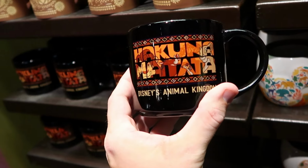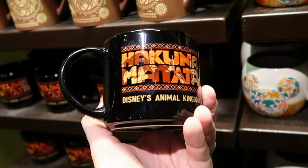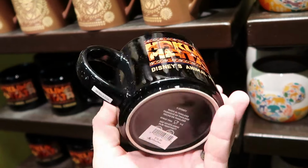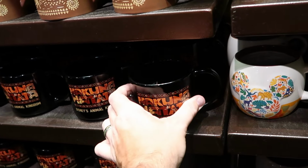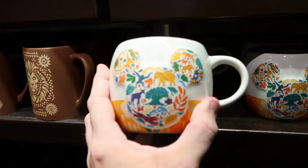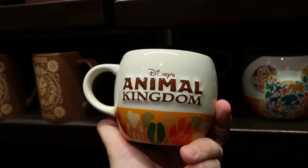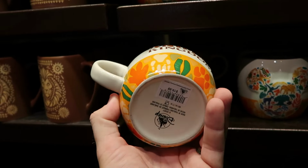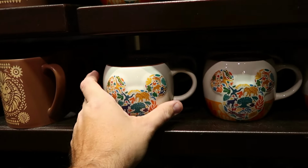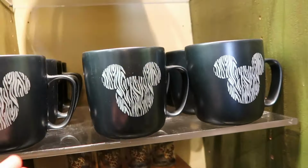The Hakuna Matata with Simba, Timon, Pumbaa. This one says Disney's Animal Kingdom. You do have that same graphic on both sides. That one is $17. Right over here is one with more of a 3D effect with the Mickey design. You can see the Tree of Life in the center. The backside has that same raised lettering for Animal Kingdom. This one is $20.